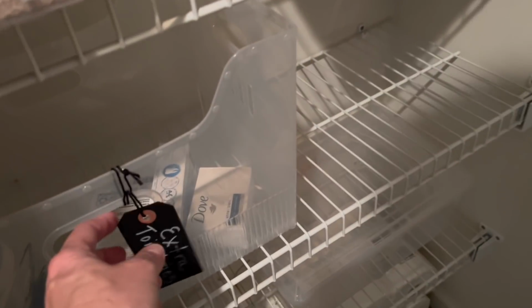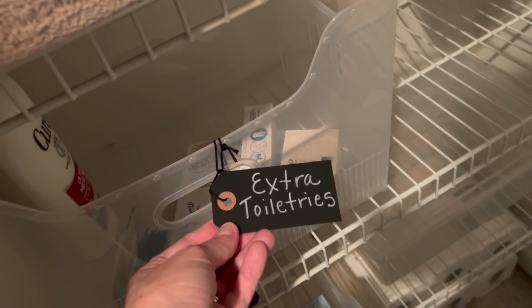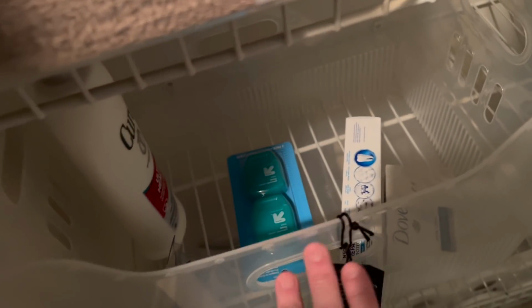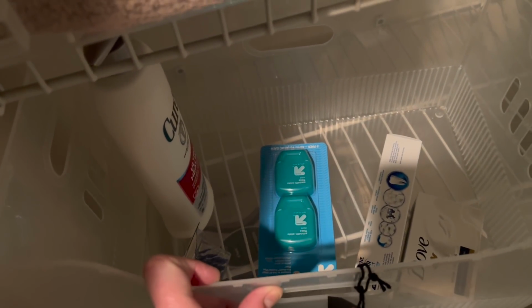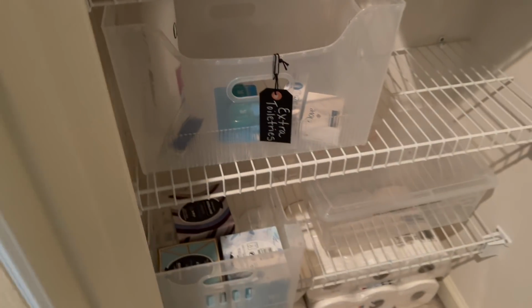Also, I noticed this is a bin that I keep for my grown sons when they come home and inevitably don't have things that they need. Normally, this has all kinds of toothbrushes and soap and shampoo and deodorant, and it is very, very empty, which is good because that's what it's there for, but that needs a restock. So I need to take care of that as well.